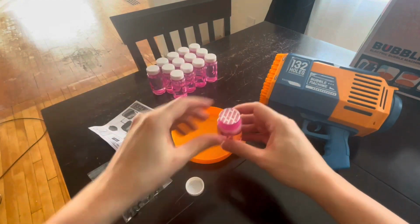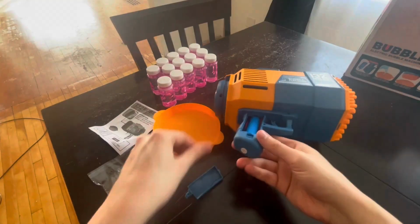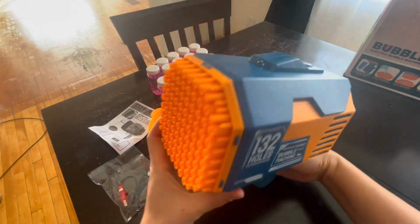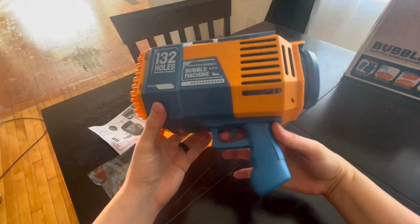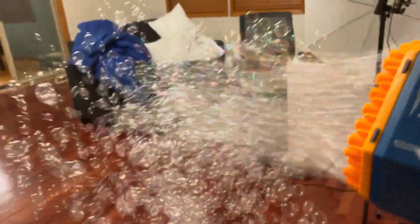To get it going, all you need to do is pour a special solution into a tray and dip the front end of the bazooka in it now and then. The bazooka's body is made from ABS plastic and even has a handle for easy carrying. Plus, it's got these cool built-in LEDs that make the bubbles look even more awesome with light effects. Bubble fun is just a bazooka away. Give it a shot.